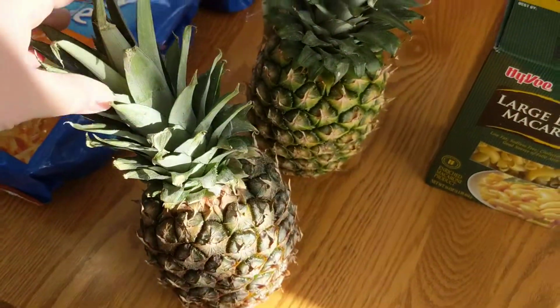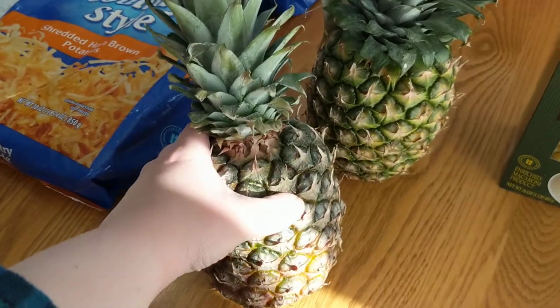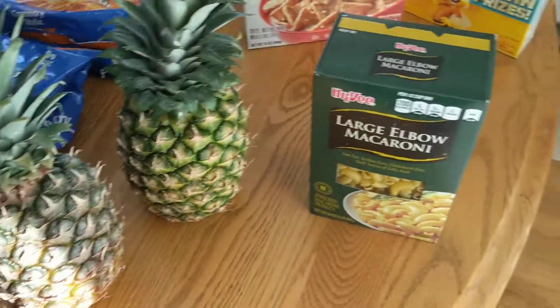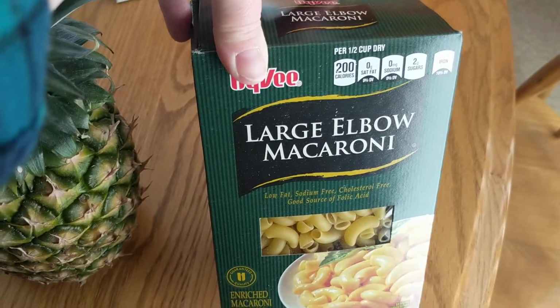Hy-Vee also had pineapples on sale. They were 99 cents each, so I'm going to chop these up and we'll snack on them, and I will probably freeze some because that's going to be quite a bit of pineapple, and then we can use them in our smoothies. I got 1 box of the elbow macaroni.